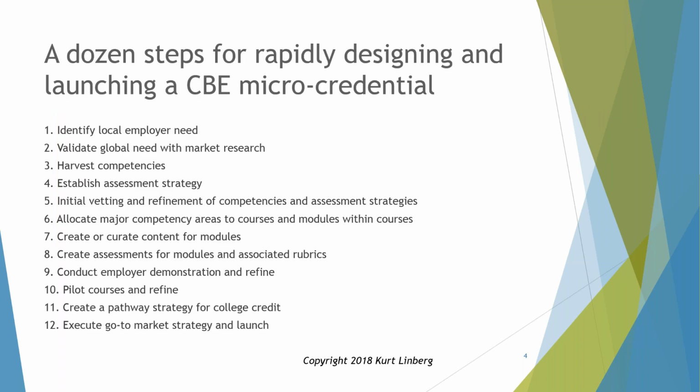So here are the steps that I go through, and I'll go through these quickly, and then I'll spend some time on each one of these. So a dozen steps, a lot of these are repetitive, and you even have to back up at times. But it all starts with identifying a local employer need. Once you do that, you want to validate if there's a global need, and you do that with some market research.